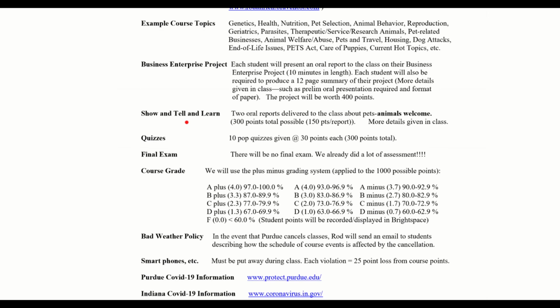Right? How to take care of dogs in cars. I've already seen reports of dogs dying in police cars. I've seen reports of children dying already this summer in cars. What can we do about that? Anyway, show and tell and learn. Help us, help us, help us.